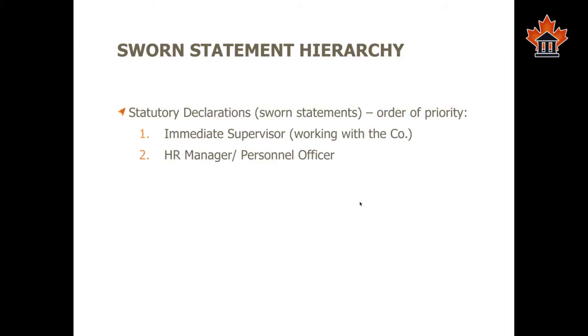If they're not available, then is there an HR manager or personnel officer that can issue you something like that, informally or formally, because of the lack of the company's policy to issue them to you? Do you have a coworker or colleague that worked alongside you that legitimately can attest to your duties and what you did, that's currently working with the company? So there's the top 3 list.